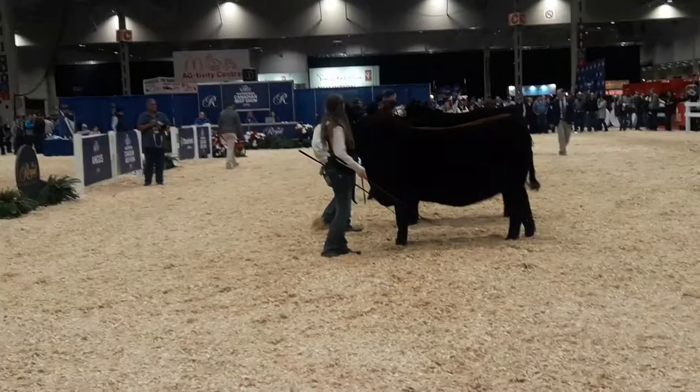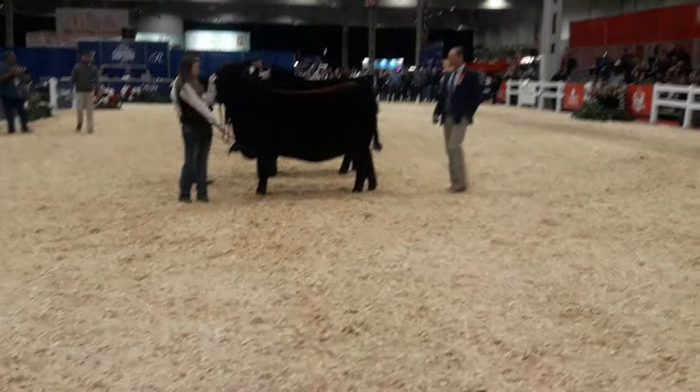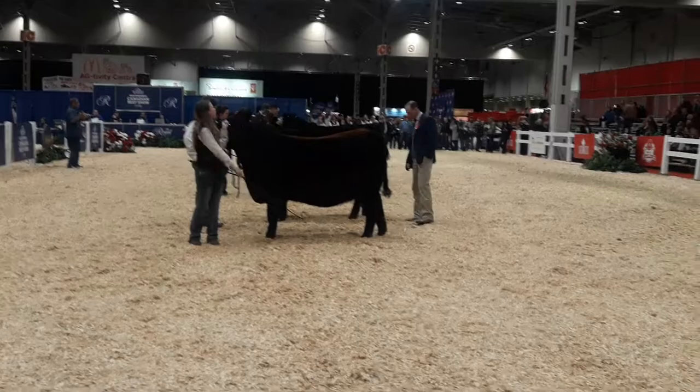Now in the Angus ring is heat number one of our intermediate yearlings. There are two heats of intermediate yearlings, and our thanks to Clear Lane Stock Farm. They are making the banner presentation to the champion intermediate yearling and Melmac Angus for the reserve. If there's representation from both of those farms, if they'd like to make their way to the marshalling area.